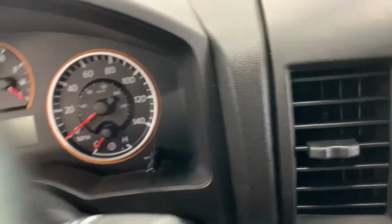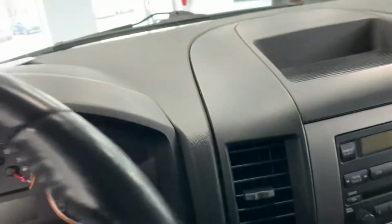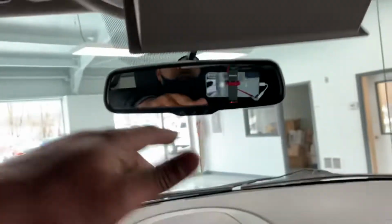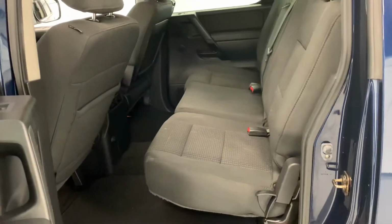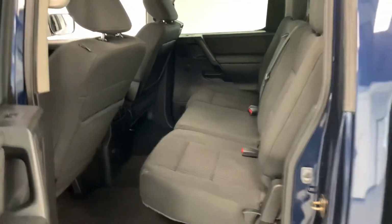Inside, it is going to have the full original owner's manual, which is a good thing to have as well. So we do have that in tow. Also, another optional sunglass holder, so 2 of those. And as we step out and move to the rear of the vehicle, you'll notice again, it will sit 5, 4 passengers comfortably, and again the large bed area for anything that you may need to tow.